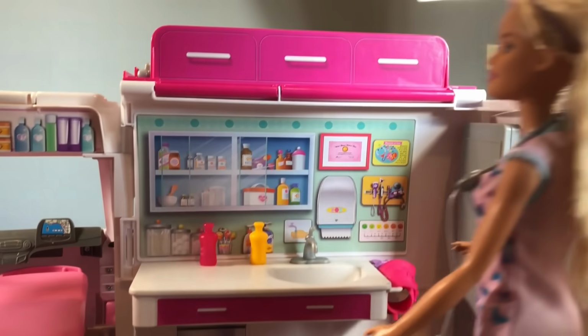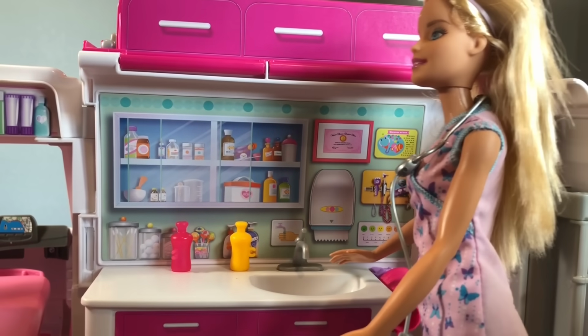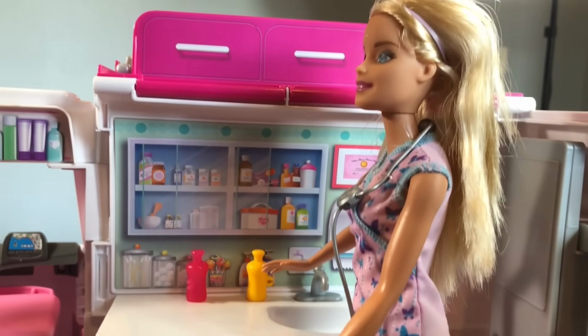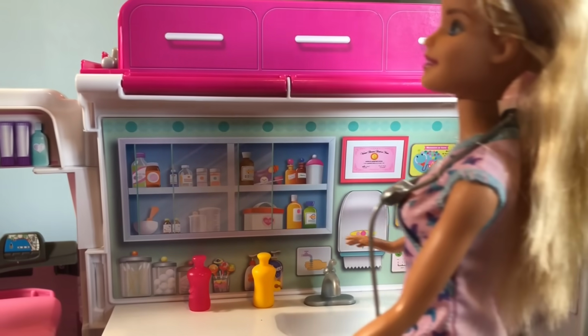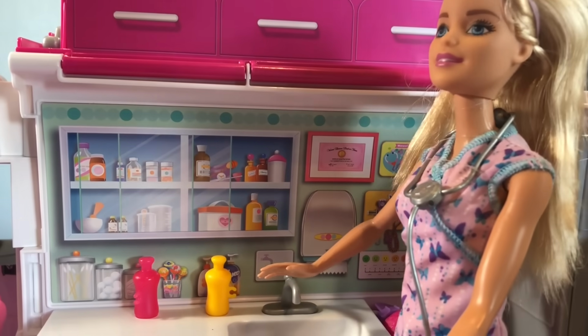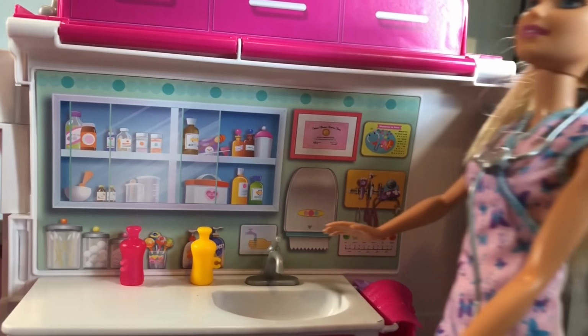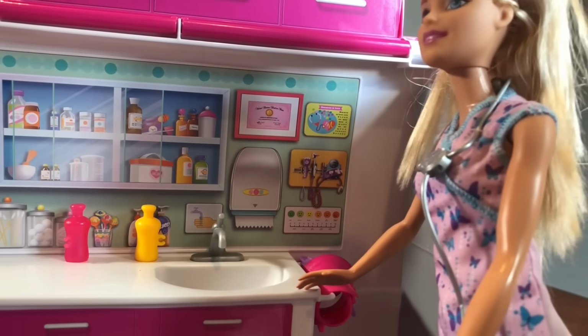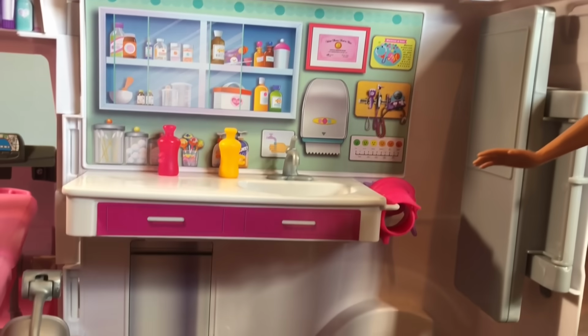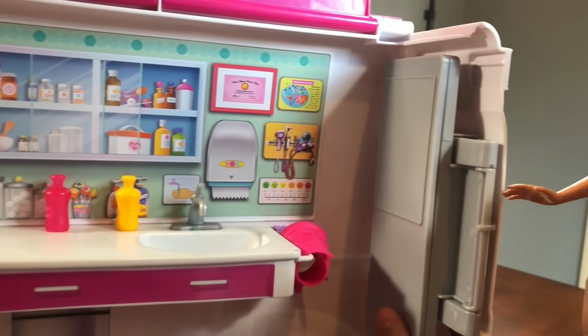Look, we have splints here and also this sink with soap and lotion, and there's even more things in these cabinets. There's some medicine, and there's even like some bandages. Oh, there's lollipops too! And we got more drawers, and there's even a trash can down there. Wow. Oh, wait, look, guys.